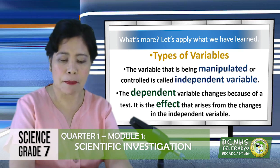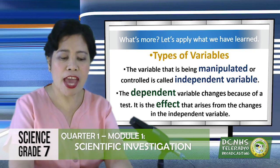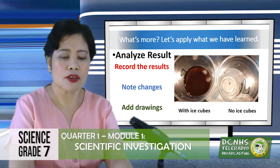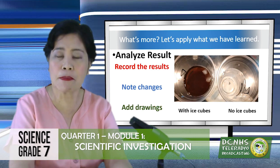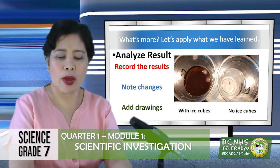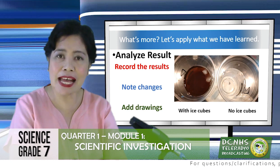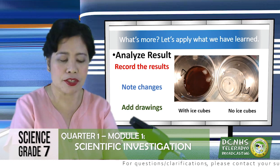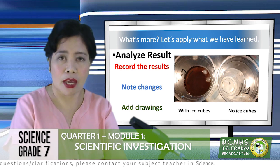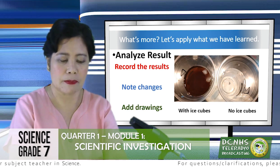Moving on to the next step, which is to record and analyze the results. Make sure to record what is happening, as well as the results. Note changes of specific time intervals or after one set time interval. When each ice cube is completely melted, add drawings if you wish at the end of the results. Was your prediction accurate? If it is not accurate, state the reason or reasons.